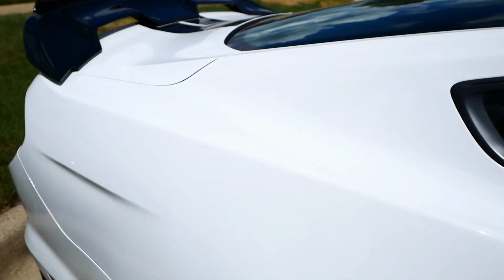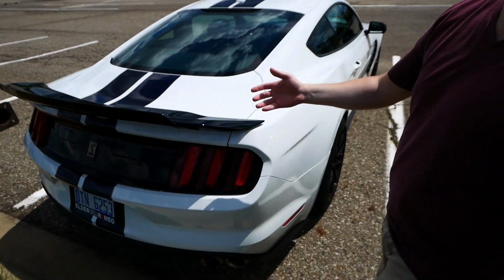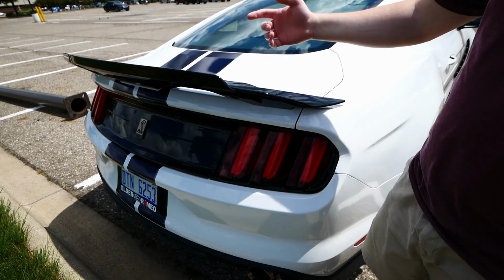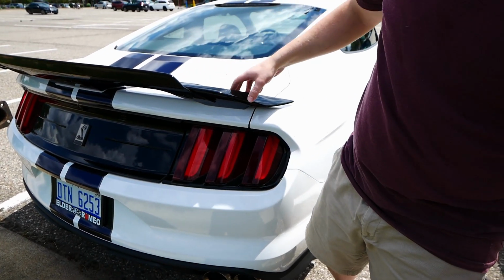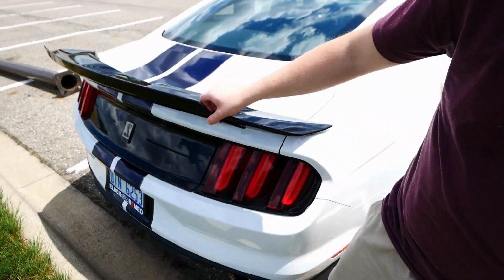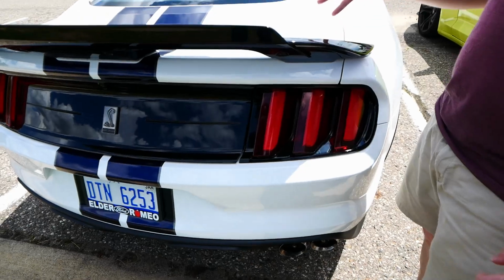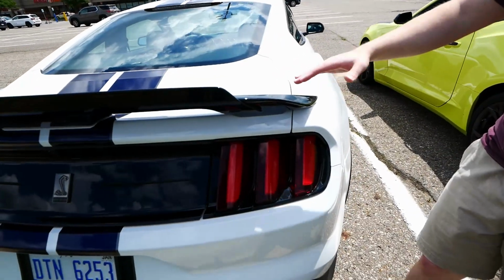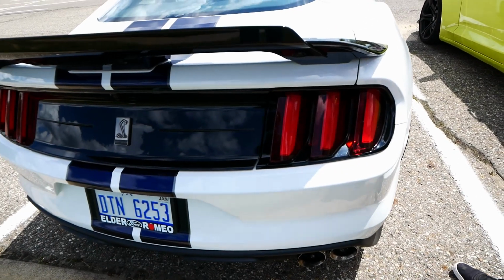So for the 2019 cars, Ford added what they call a swing spoiler wing. And then if you opt for the track pack, it's the extra gurney flap on here. So this is actually two pieces. This is the stock spoiler, and then the gurney flap is an additional option. So it's almost a mix of the R, which has the bigger wing, and the older 350s, which just had a little bit of a lip. So kind of best of both worlds.